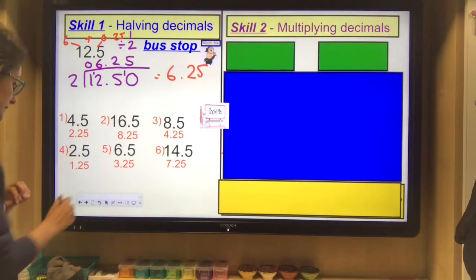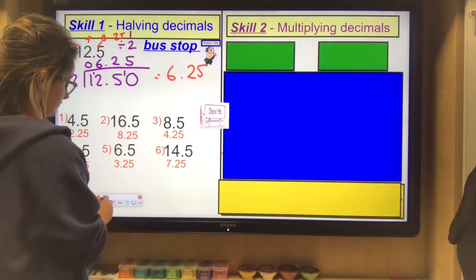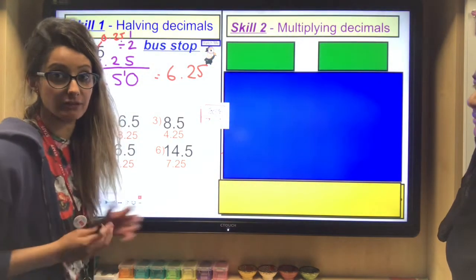Yay! Okay, so just make sure that you can do that skill before we move on to the next skill, okay? If you've made an error there, again, have a look at why you've made the error, so have a look at what you've done.